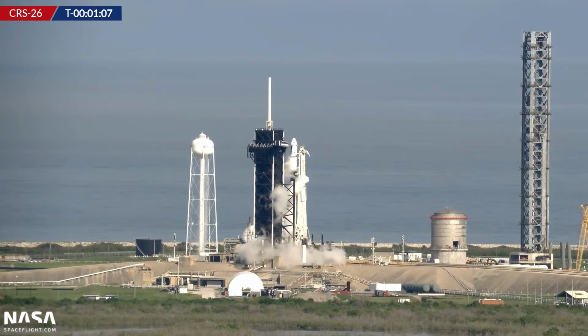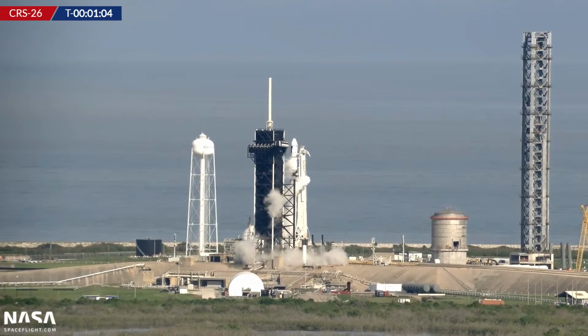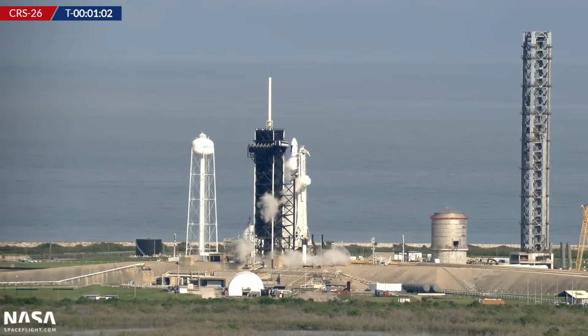I love the wind direction today, the nice weather we're getting. This is just going to be quite a picturesque launch. Falcon 9 is in startup. Dragon is in countdown.